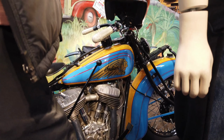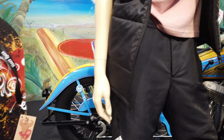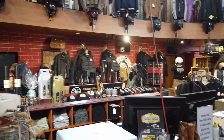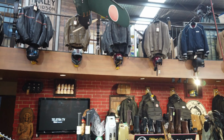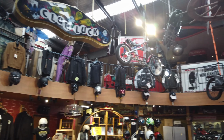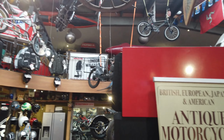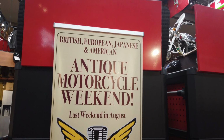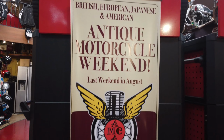So without further ado, let's wander around the Naked Racer Bar Cafe, which is also a museum. It also has workshops. It also does motorcycle sales. It does have a club membership if you want to join. They do have live bands on the weekend. Breakfast and lunch is 7 days a week, and I believe on the weekend they have dinner as well, and that's when they have the live bands.